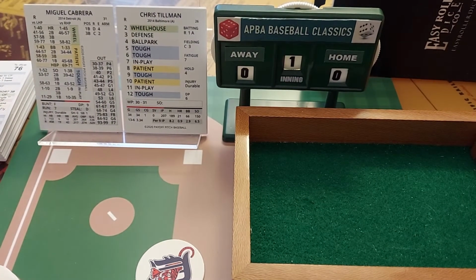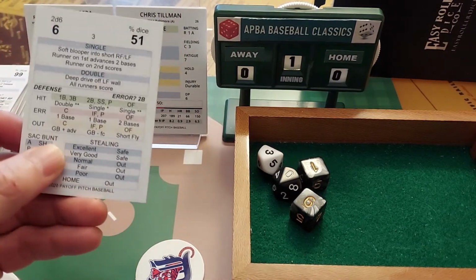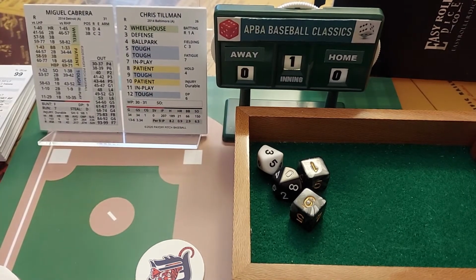Miguel Cabrera. 7 in play. 3 in play is going to be a 2-base hit. It's a double for Cabrera. Deep drive off the left field wall, and Ian Kinsler will score from first. Tigers take a 1-0 lead.